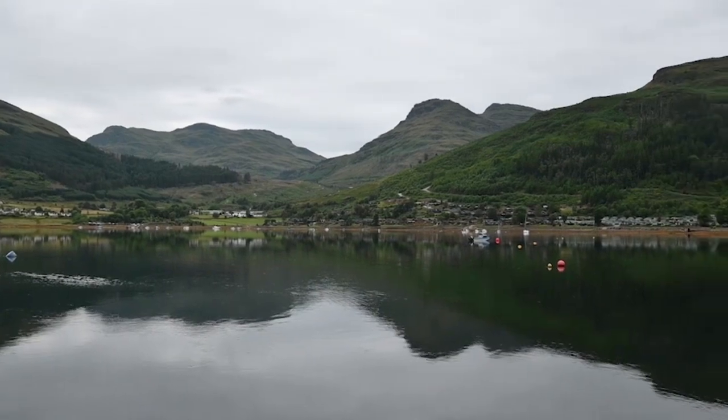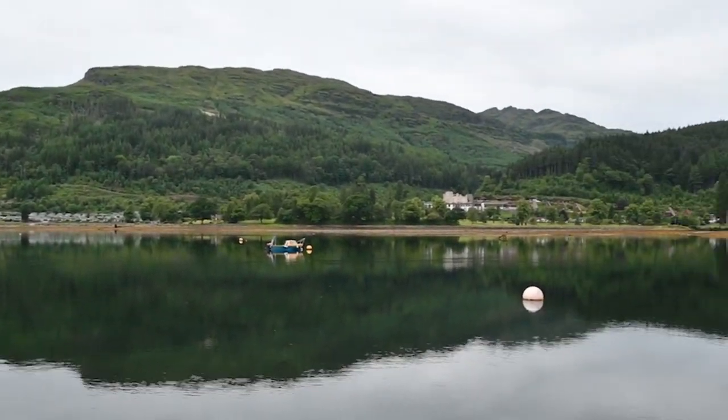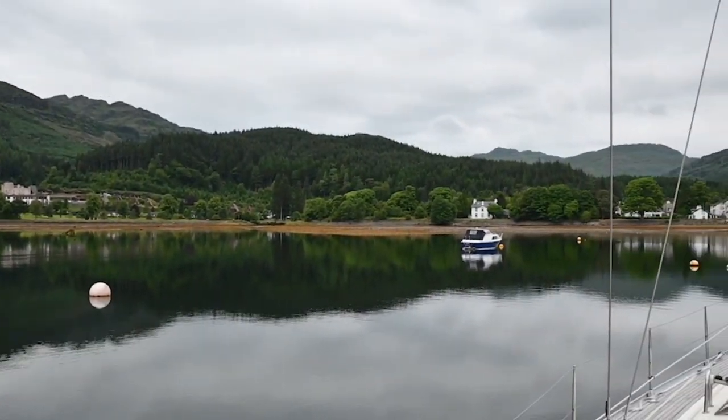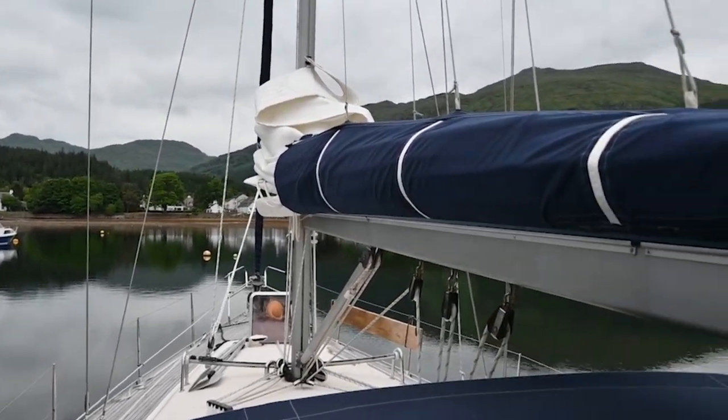This is Loch Goil. This is Lochgoilhead. We anchored here for the night. Well, we actually moored here on a mooring buoy for the night. Incredibly peaceful night's sleep, and not a bad venue.